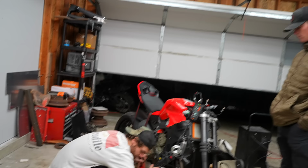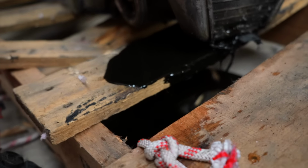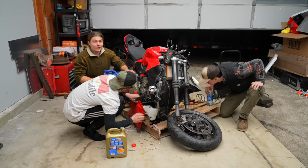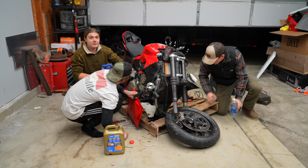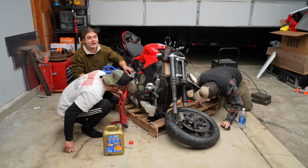Yeesh, let me see this. So we have a major oil leak. So that's why it's out of oil. Dang, that is some dirty oil. A lot of our oil has drained out trying to start this. We've probably been in here for 10 minutes just cranking it. It doesn't want to run past 5 seconds.